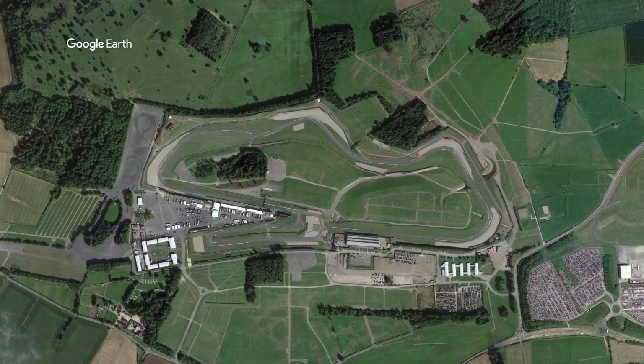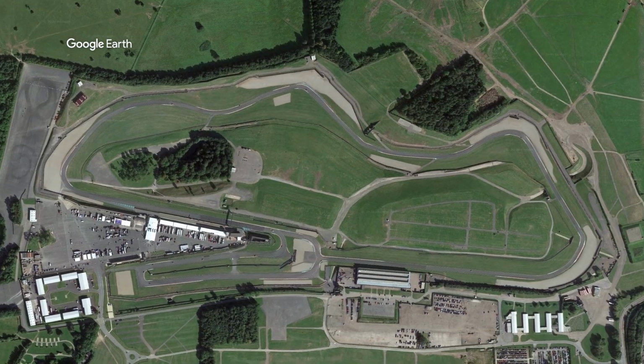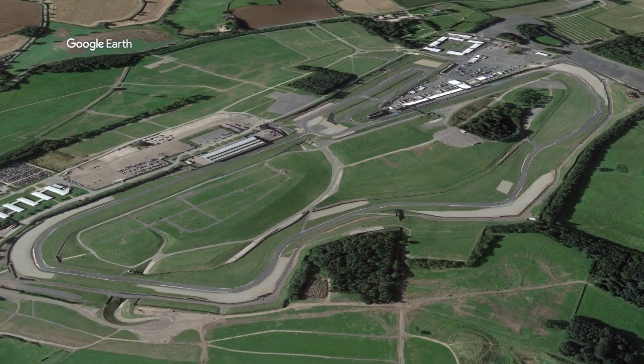This is Donington Park Circuit. It is the oldest motorsport circuit in the UK that is still in operation. It was first used for motorsport purposes in 1931. So the history of this track is really rich, and now it hosts many different national and international racing events.